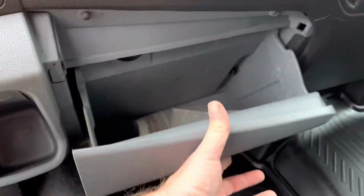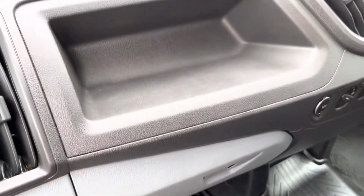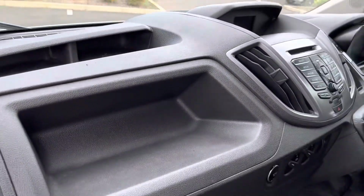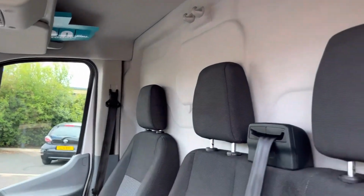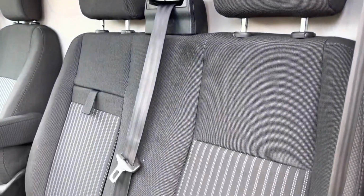We have glove box here, paperwork in the glove box there, and your dashboard fascia, etc. is all pretty good. Up here on the roof we have additional storage above, and roof lining's all good, and then the lining behind your rear seats, good overall condition as well.